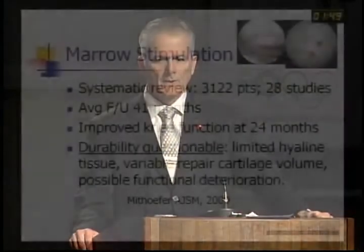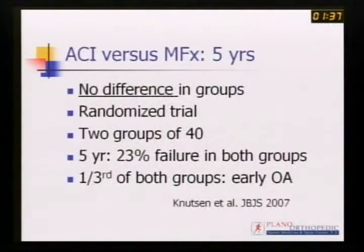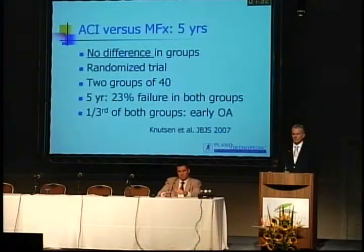Marrow stimulation, a systematic review, showed improved function in the first 2 years, but the durability was questioned because of limited hyaline tissue, the variable nature of the repair cartilage volume, and the possible functional deterioration over time. ACI versus microfracture, no difference in groups at 5 years. So if the microfracture doesn't do well at 2 years and begins to deteriorate, and at 5 years is not doing so well, and you compare ACI to microfracture and there's no difference, it makes me wonder how effective ACI is at 5 years compared to a chondral autograft transfer.